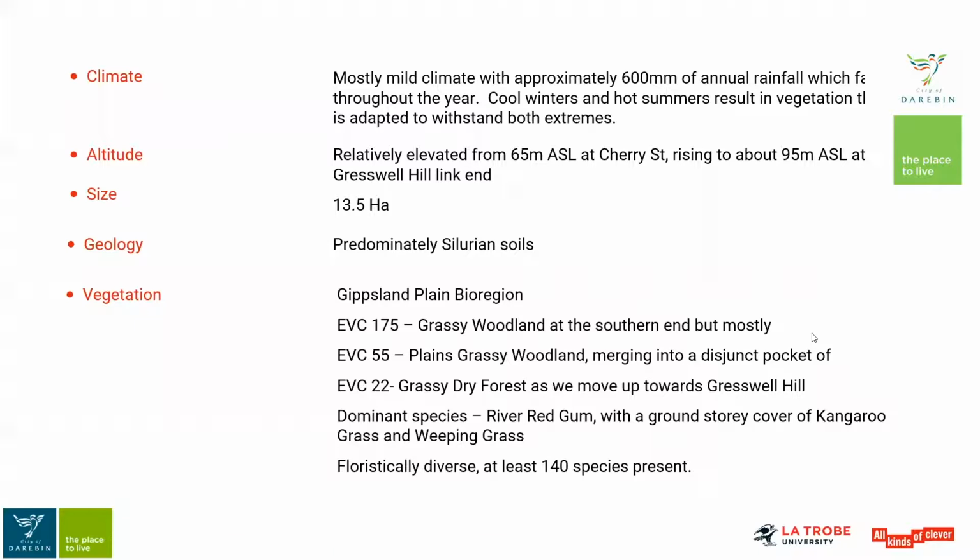The dominant species across most plains grassy woodland is river red gum. However, this site tends to have a bit of a bias towards swamp gum, especially at the top of the hill, because they tend to prefer that kind of drier zone, which is interesting. Being called a swamp gum, you would think that they occur down on the wet stuff, but they like the drier hills.